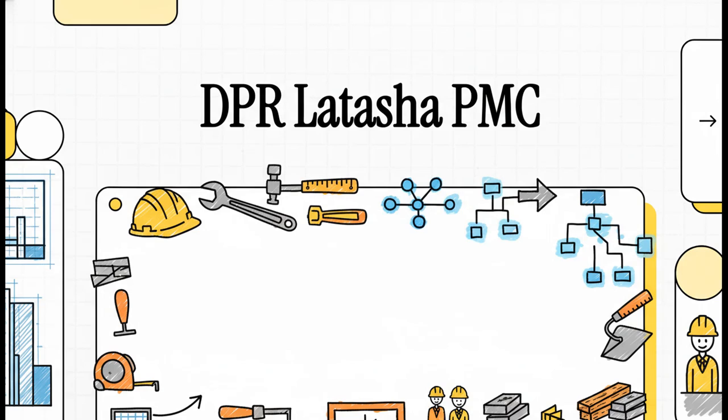All right, let's talk about construction. For a lot of folks in the industry, chaos is just, well, it's the default setting, right? But what if you could have a digital blueprint to manage all that mess? Today, we're going to dig into the DPR Latasha PMC system. It's a tool that's built to track literally everything, every project, every worker, every single material, all in one place. So let's see how it actually works.